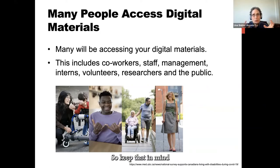So keep that in mind when we try to increase our accessibility. Always remember the external but also the internal as well, because that really is as important. The people who work behind the scenes are really as important as the public.